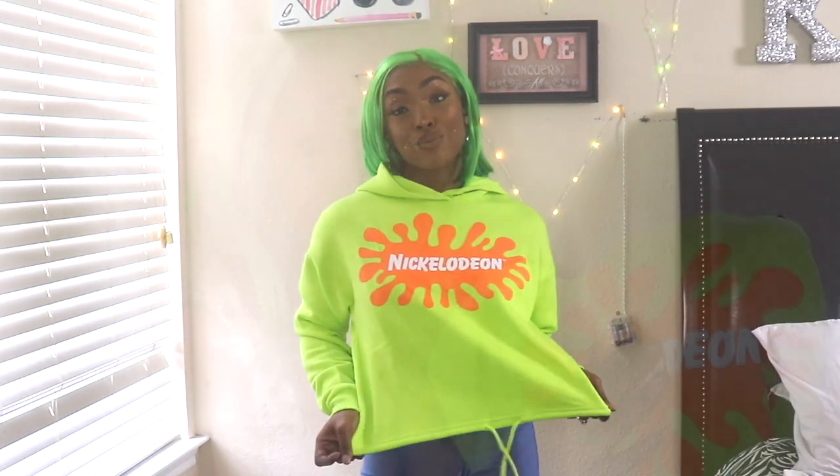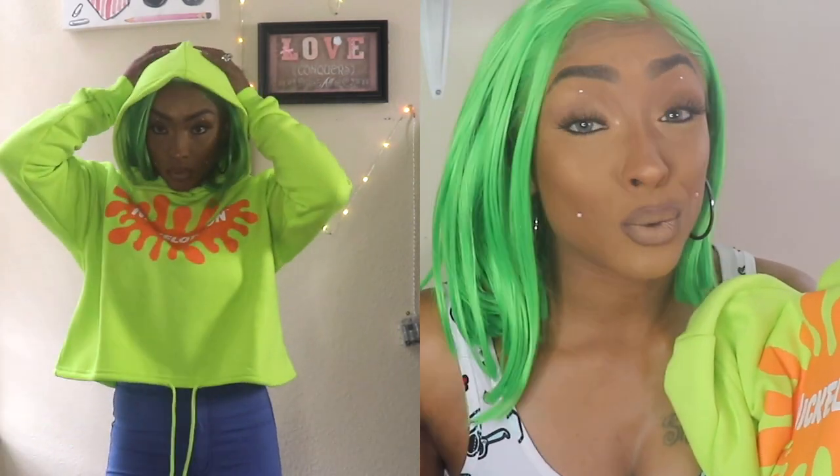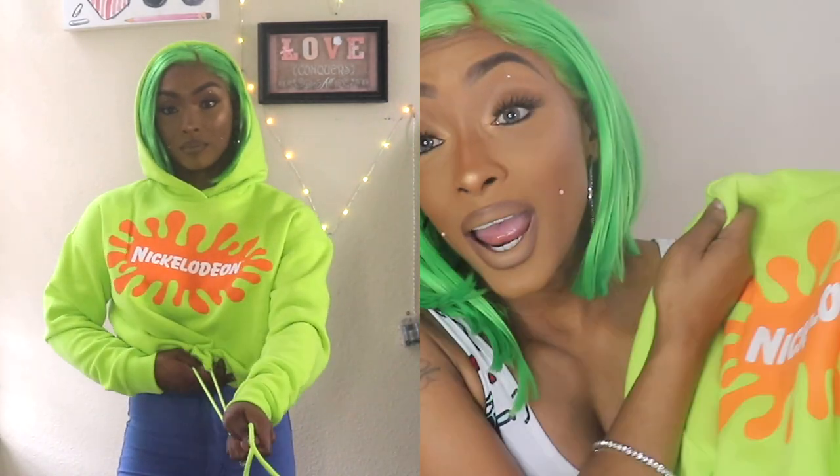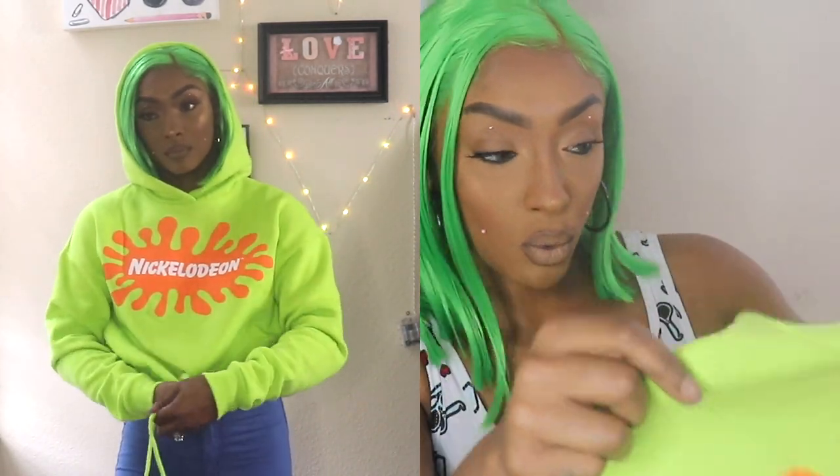I'm a Nickelodeon baby. Like, Rugrats, Hey Arnold, y'all, Wild Thornberry, baby. I mean, I'm telling y'all, Nickelodeon was me. Rugrats was my favorite. Oh, Rugrats was my favorite. So I had to get this Nickelodeon sweater.